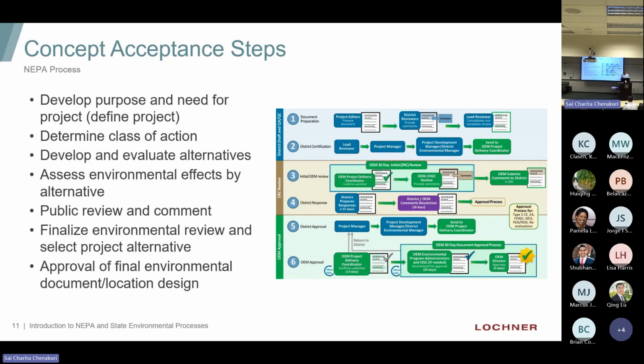And then you finalize the environmental review and develop your document. And then what we call the approval of the final document and location design. We call it LDCA, Location and Design Concept Acceptance, which is the end of the project. The documents are signed and you're approved to move to the next phase of the project.